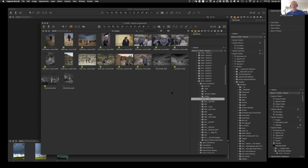And there they are. Now, I'm going to have to re-edit them because it's not going to migrate over my Lightroom settings just by browsing to the folder. But I'm okay with that. I can go in and play with them too. So these two can coexist. Sessions and Lightroom can coexist pretty happily.